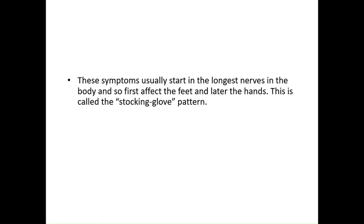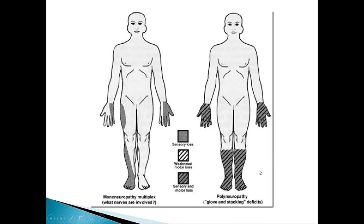These symptoms usually start in the longest nerves in the body and so first affect the feet and later the hands. This is called stocking glove pattern. In the first pattern there is mononeuropathy multiplex, that is single nerves are involved at multiple sites. In the second there is polyneuropathy in glove stocking pattern, like it first starts in feet and slowly ascends up, and it then also involves the hands, like in the distribution where a person wears gloves and stockings. So these sensory symptoms are known as glove stocking pattern in polyneuropathy.